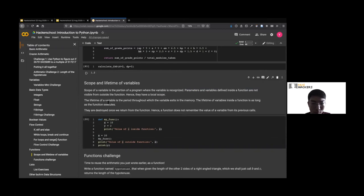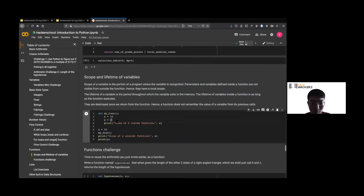There's also a concept called the lifetime of a variable. When the function returns and exits, all the variables that were created during the execution of the function get destroyed in memory, so they get removed. Okay, so we'll step through this program one line at a time.